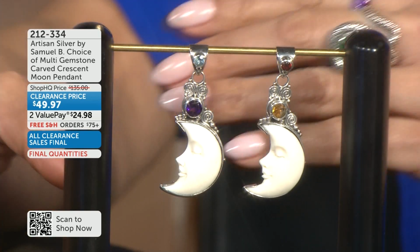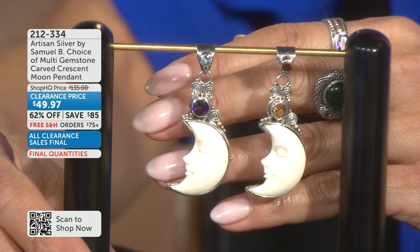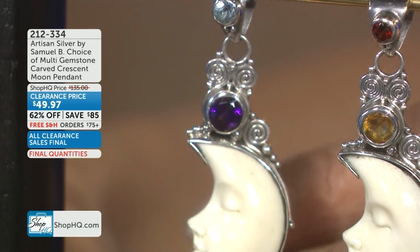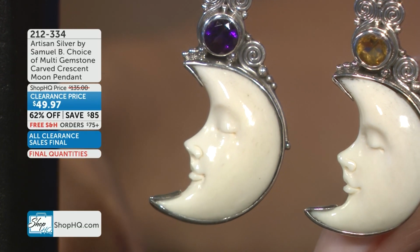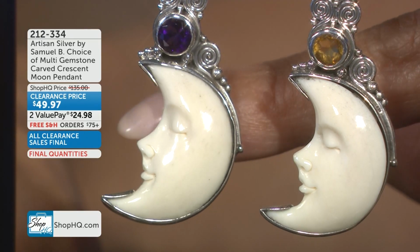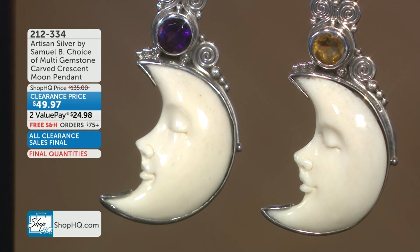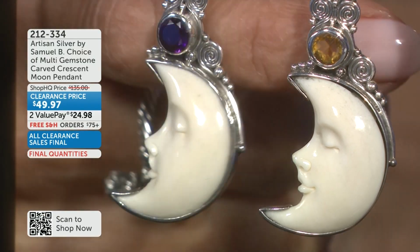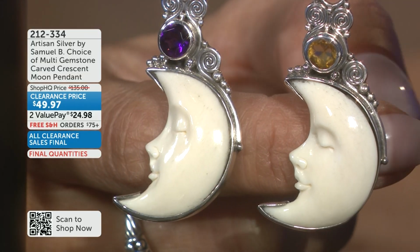All right, everybody. The moon energy, the phases of the moon, the mystical magic of the moon, the feminine power of the moon. Look at the elegance of this carving. Wow. Look at the face. Perfect standalone, perfect layering piece. Exactly. This is your carved crescent moon pendant in amethyst or citrine. So you see that 40-point gem at the top, the round cut gem, so juicy.